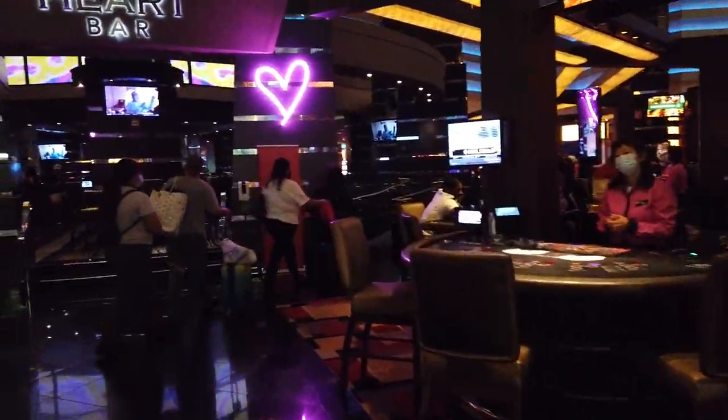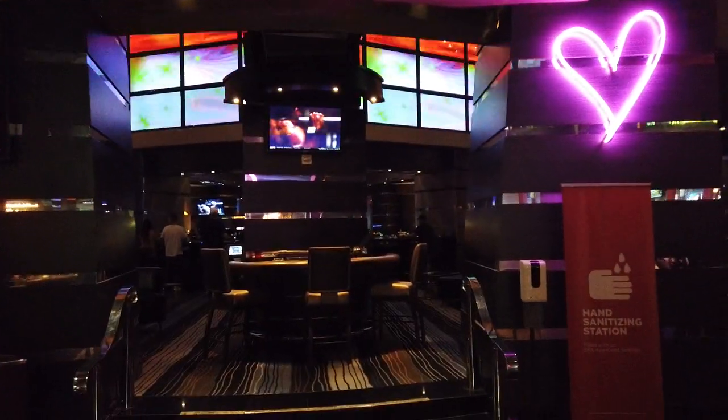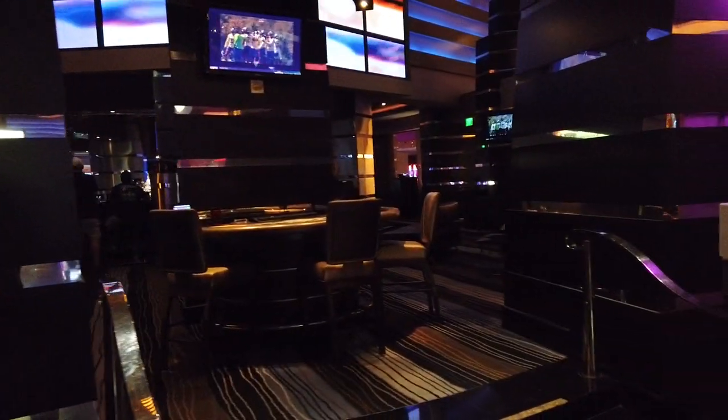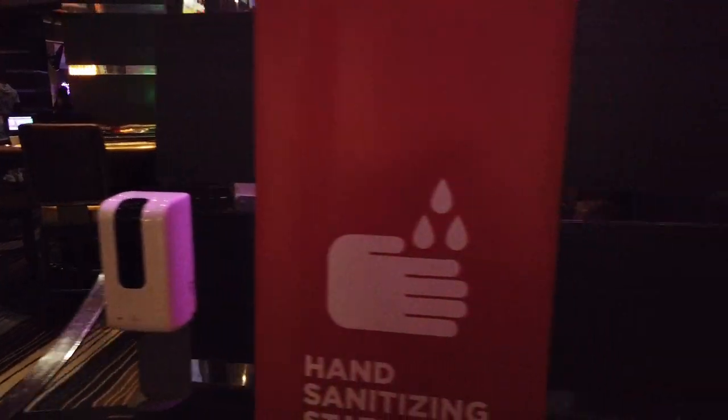And if you guys are interested, the Heart Bar is dead center in the middle. This is what the casino calls their center bar. Decent drinks, and it's a good spot to watch some sports. I don't think Planet Hollywood has a sports book, and this is kind of your central hub for everything in the casino. So everything is oriented relative to the Heart Throb Bar.